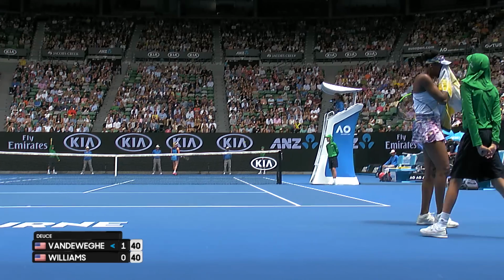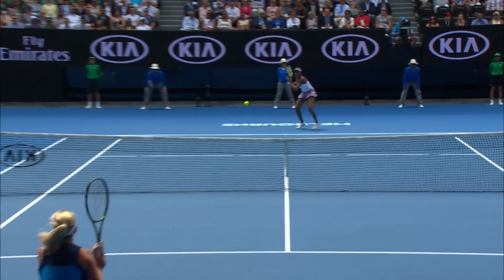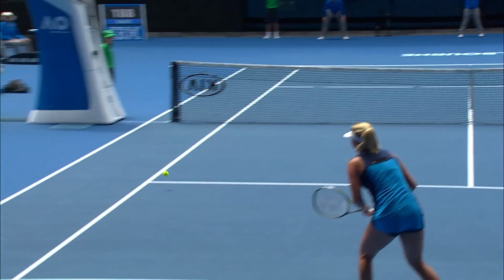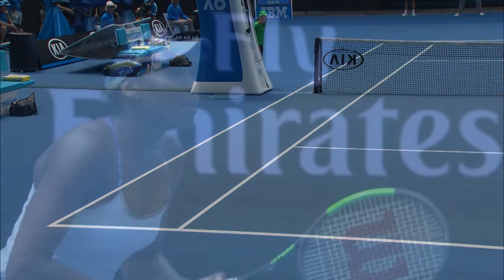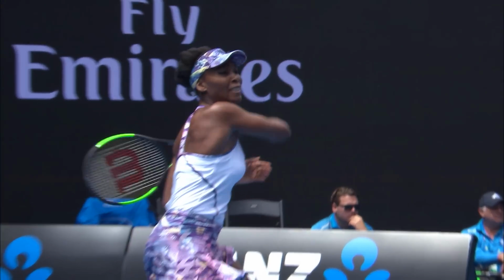Great combination. Yes. Well, there was nothing wrong from CoCo Vandeweghe. It was just Venus Williams producing the better shot, the better response, and it's off her forehand side. That's where she loves to hit all her winners from.